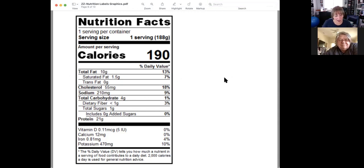Okay, so it shows your cholesterol. And I think I need to learn more about that number because I don't know a whole lot about it. When I was looking, there wasn't a whole lot there. So that might be my next thing to investigate.